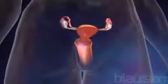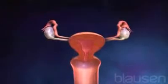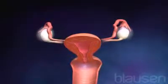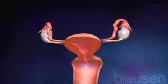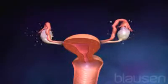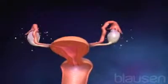The female reproductive system includes the uterus, fallopian tubes, and ovaries. The ovaries are almond-shaped glands located on either side of the uterus. They produce the sex hormones estrogen and progesterone, which regulate a woman's menstrual cycle.